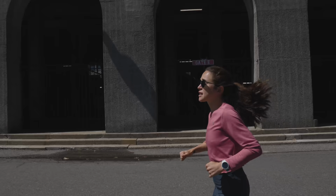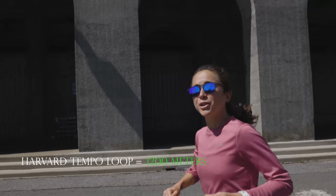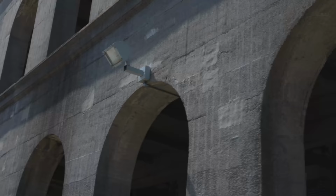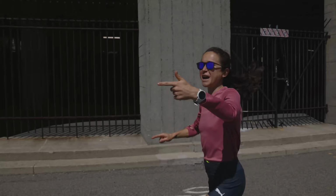According to the experts at Strava and any self-respecting Boston runner, the loop is in fact 1,200 meters. On closer inspection though, we see it is definitely not 1,200 meters, but don't tell anyone that. By some quirk of the GPS, when you go around this very large stone edifice known as Soldier Stadium, it messes up the GPS signal and shoots your GPS wide.